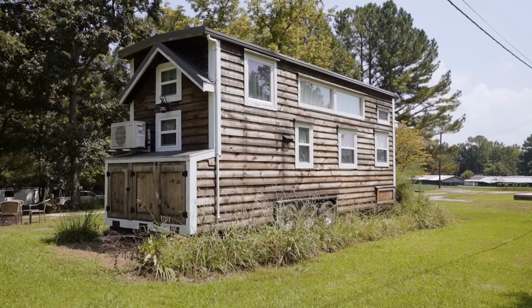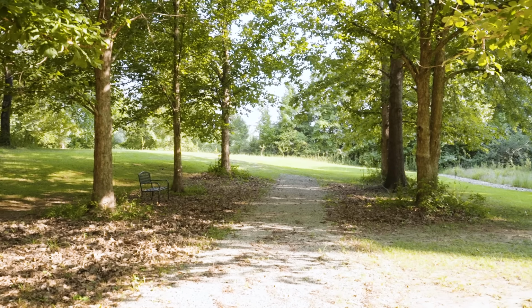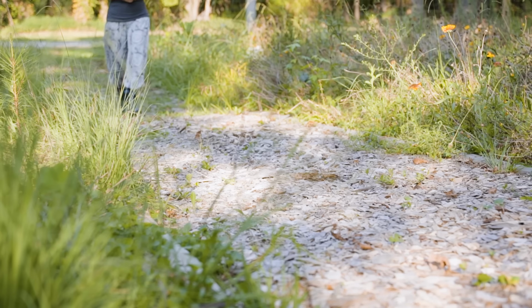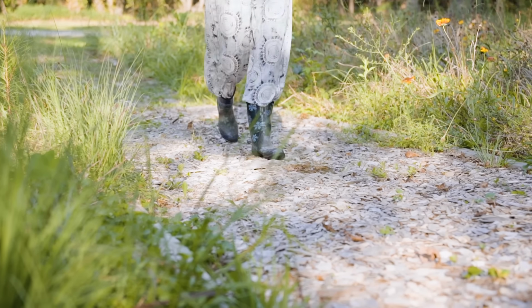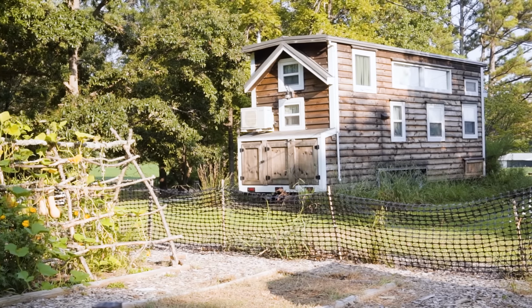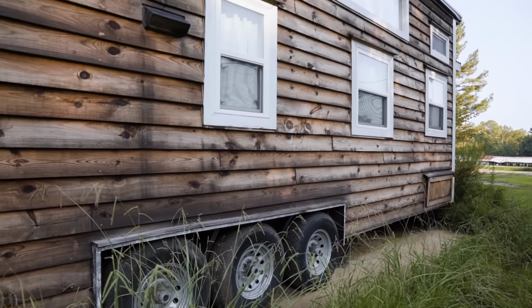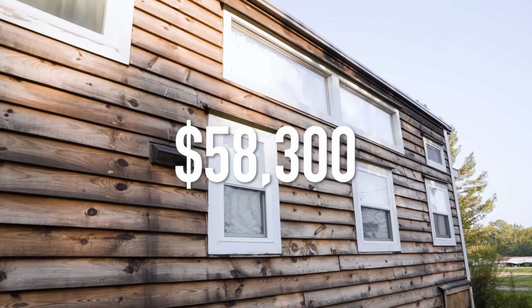I've been living tiny for about 6 years now, and my whole goal in the beginning was to live more affordably and live with less stuff. I wanted to be outside more, and that's when this all started. My house was built by Incredible Tiny Homes. It was $58,300, and I have lived in several different places, including a campground.